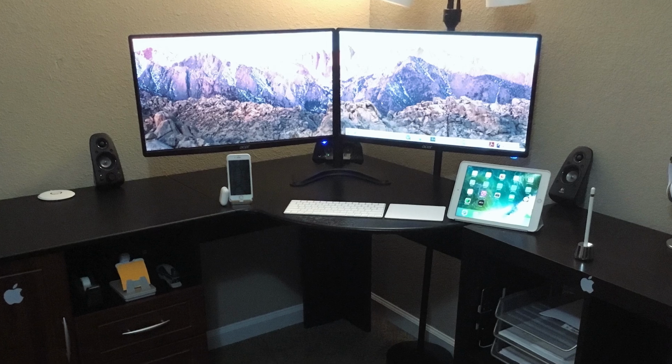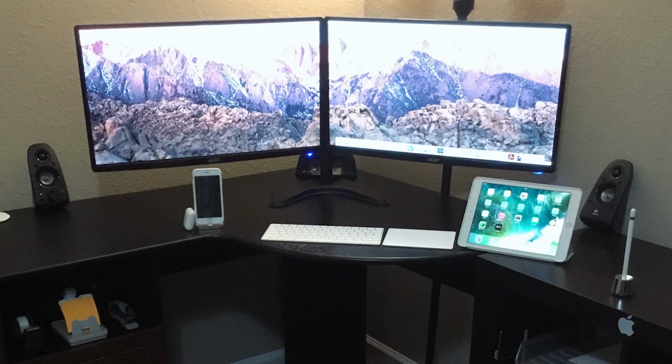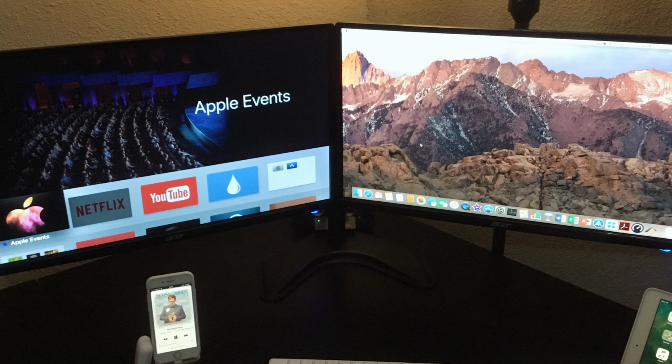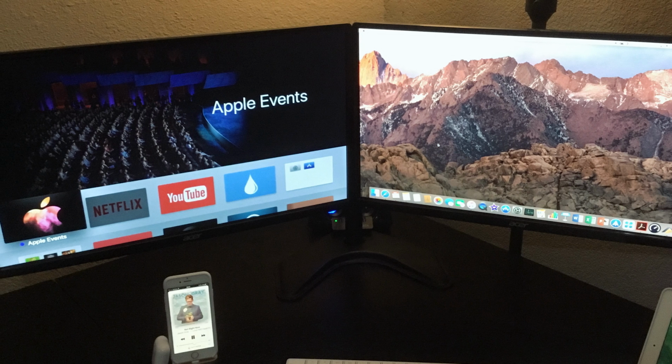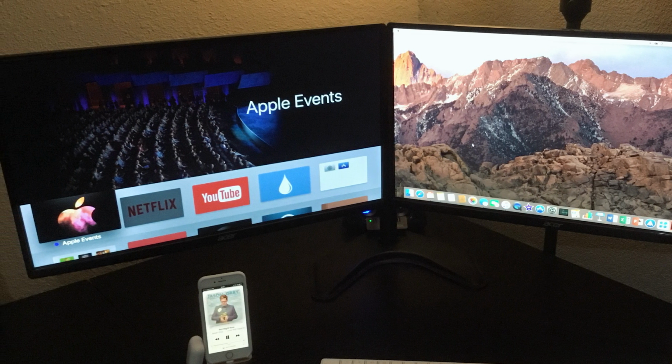As he says, these serve his needs for watching lectures, playing music and so on, so he doesn't need anything big or fancy. The monitor on the left is hooked up to an Apple TV, which is mounted just behind the desk for watching Netflix. Also hidden underneath the desk, you'll find the HDMI switcher, which makes it easier to switch from the Apple TV to the Mac Mini on the left monitor.